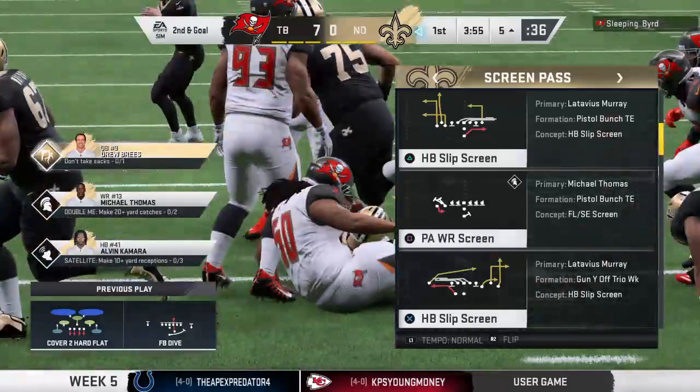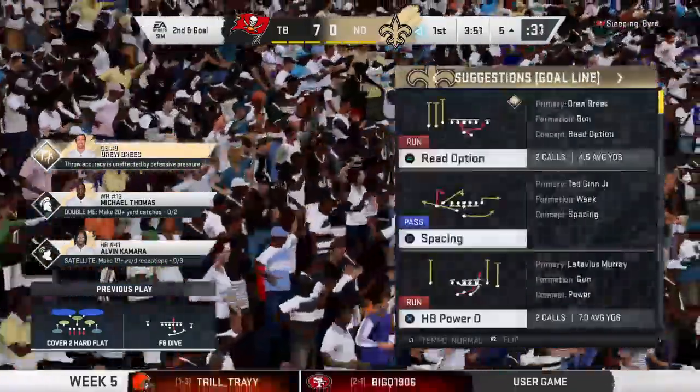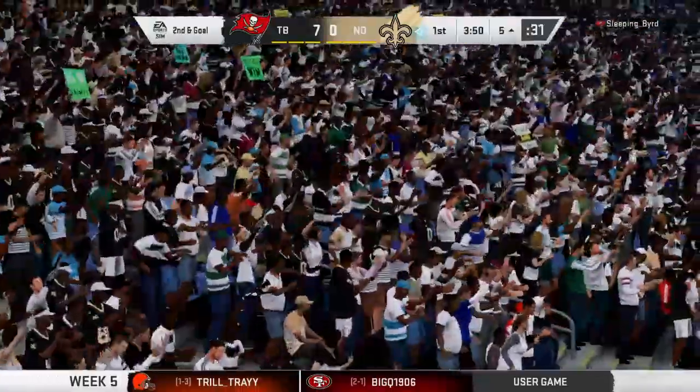Only a yard that time, 2nd and goal. That's someone who's pretty happy right there. That's the defensive coordinator. Body after body getting to him before he can get started.